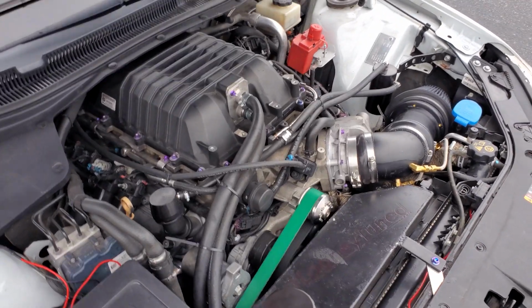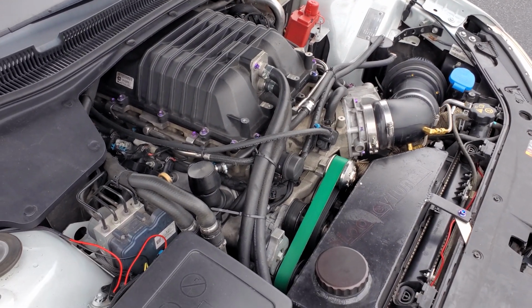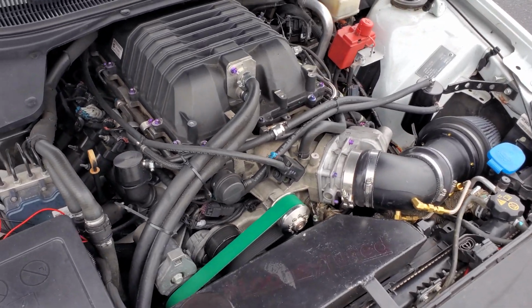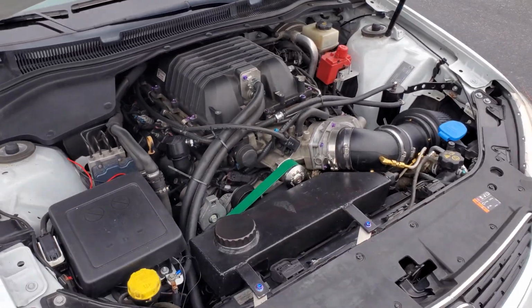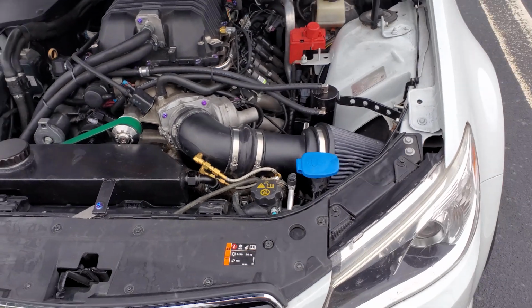Elite Engineering catch can. I have a Mighty Mouse to swap it out with. And yeah, stock cam, stock LS3, stock heads. Still have stock head bolts. You can kind of see them in there. Stock head bolts. The heads have never been off the car. Nothing's ever been off the car.